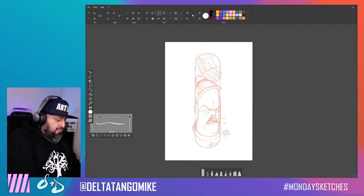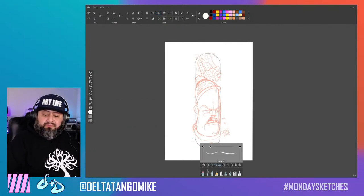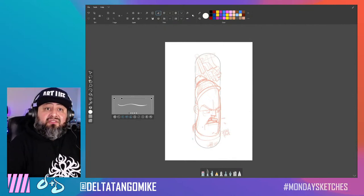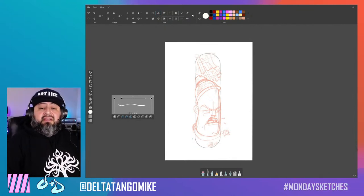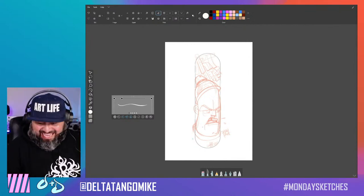All right. So now I'm going to grab my tools over here. I have on the bottom my brush. I like it because I'm on the Surface Studio and this thing is huge. Like, it's really, really big. Look. Okay. That's huge. The camera's like, what happened?